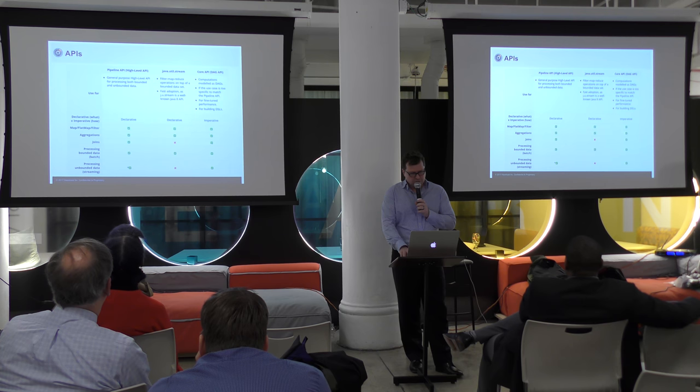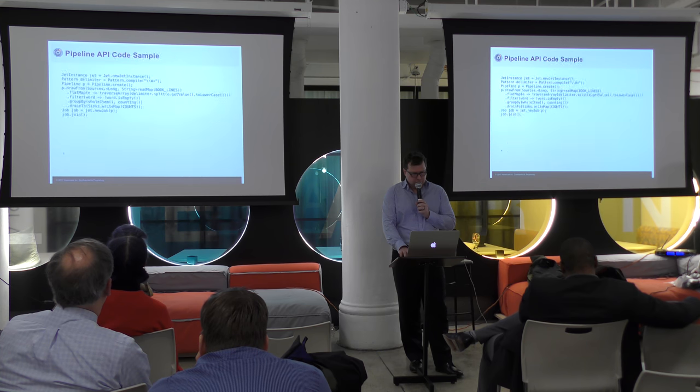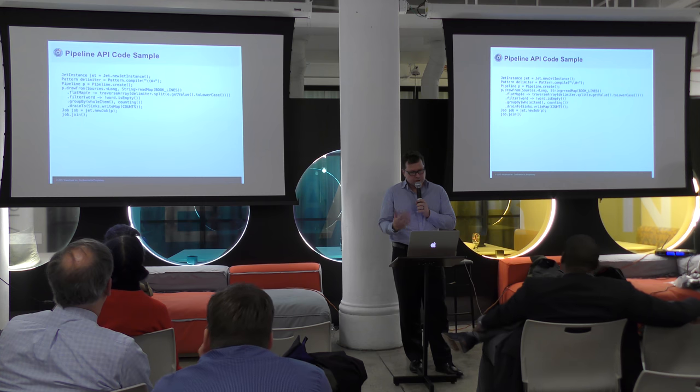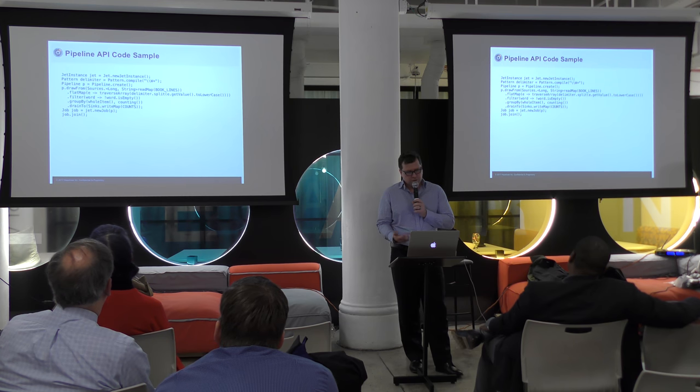Now the other one is the pipeline API. This is a higher level API. You can use all of the Jet features in it. That's a simple word count example in the pipeline API. So you can see it's declarative. You say what you want it to do, not how you want to do it. And it's fluent. And it's very, very recognizable to, you know, Java programmers.